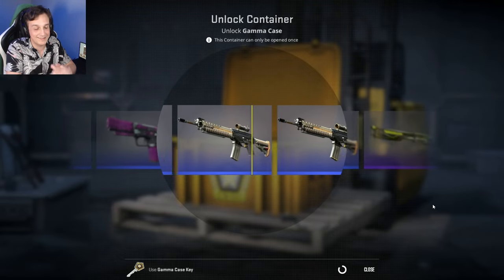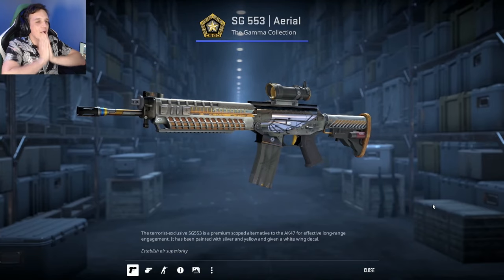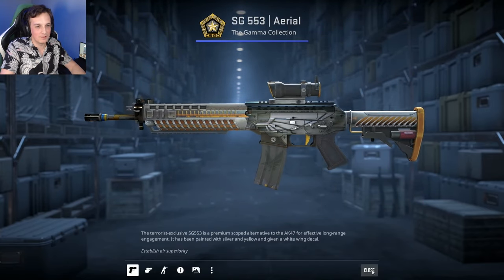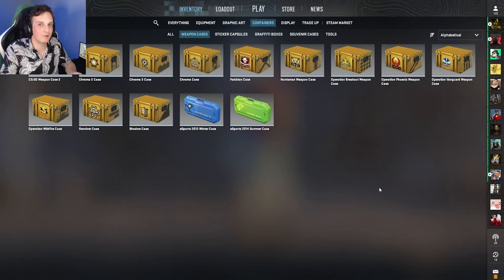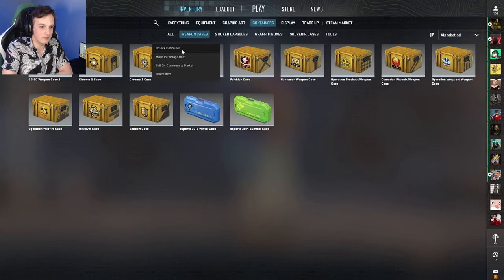Another blue. This is really the answer. Come on, there has to be something good in one of these. Minimal Wear. We are getting to the more expensive ones, so there should be the cooler stuff in these. We need to make our money back. Like, this is £180 worth of cases and keys altogether. Next one of which is the Chroma 3, £2.10 currently.